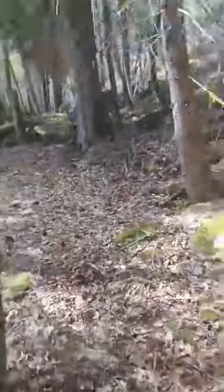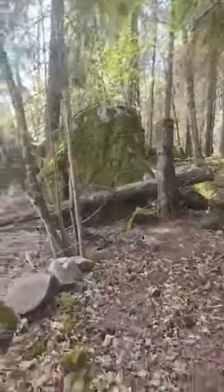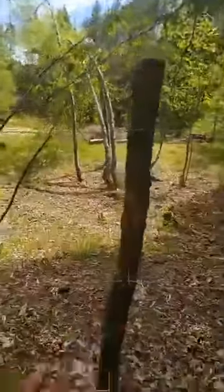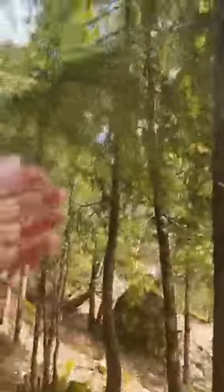Okay, so let me find the next tree. When I bought this farm 7 years ago, there were no paths here. I opened up the pathways so we can actually walk here. As you see, there is a fence here. In the summer, I have horses grazing here, which is awesome.